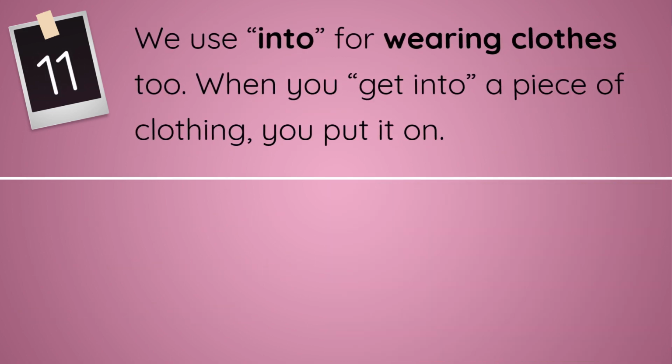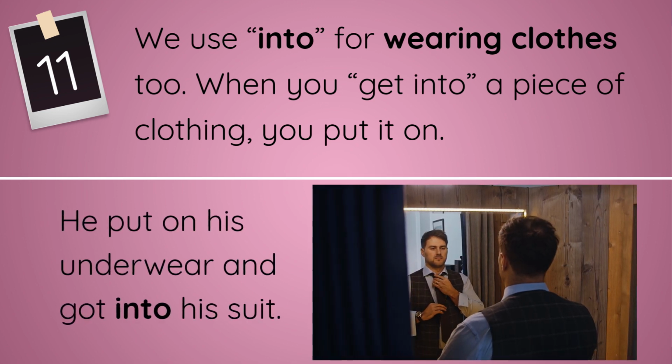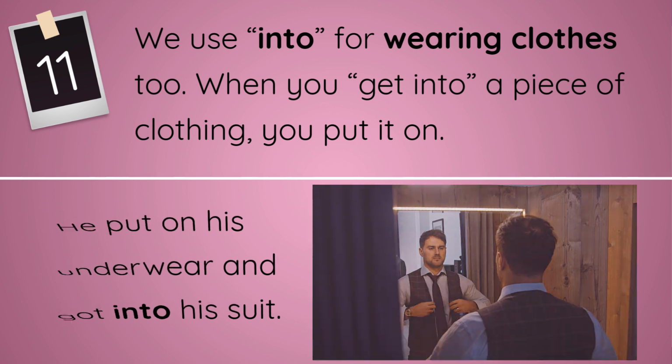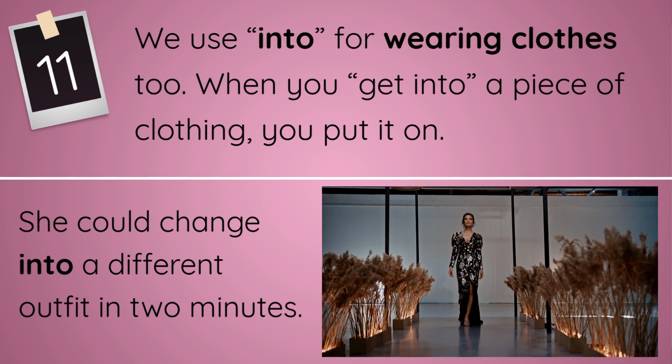We use into for wearing clothes too. When you get into a piece of clothing, you put it on. He put on his underwear and got into his suit. She could change into a different outfit in 2 minutes.